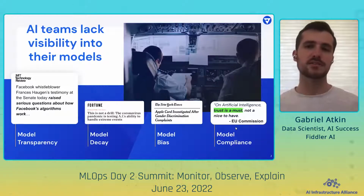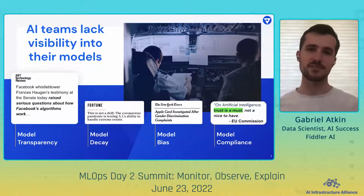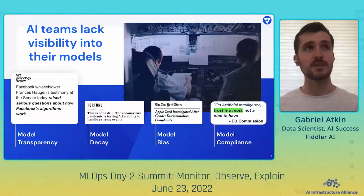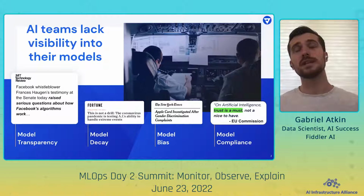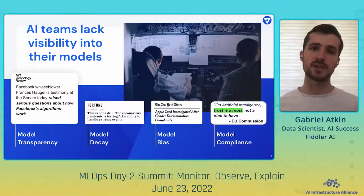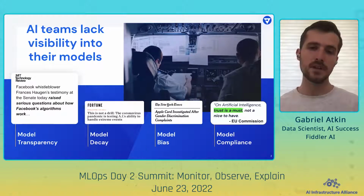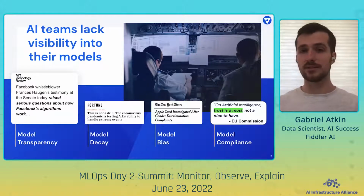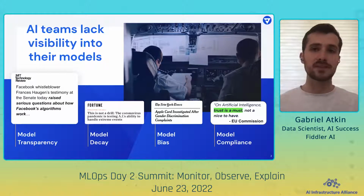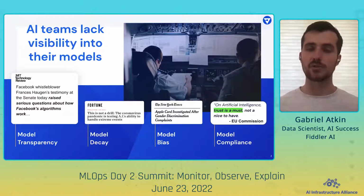So what we're seeing across so many companies and so many industries is that AI teams lack visibility into their models. We have models making business critical decisions on a daily basis, but we don't really have a way to understand how those models are coming to the decisions they're making. A model's performance can decay over time, and it can become biased to particular subsegments of the population. And we really don't have a way to understand when that's happening and proactively debug and diagnose those issues.